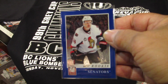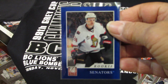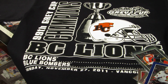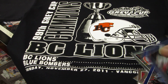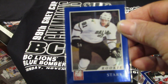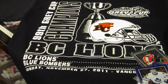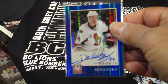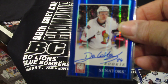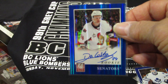The rookies are blue. They're numbered out of either 999 or 99. The 99s, I got one in a case. That was DaCosta. Can't read them from the front. There's Adam Henrique. Thomas Vincour. Ben Scrivens. And this is a parallel autographed, so not numbered. Not a rookie card. I got one of these in a box and three of the regular rookies. So basically four rookie players per box.